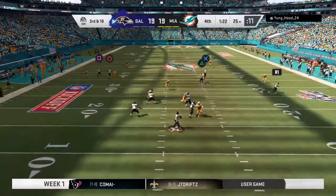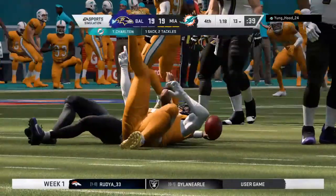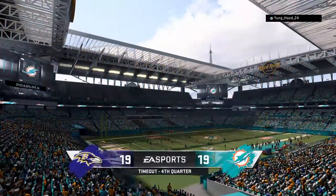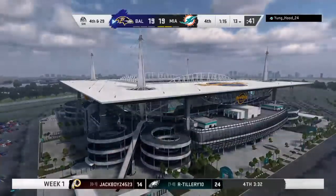Jackson to throw. And he can't get a throw off. He's taken down. What a huge play at this point in the game. Now the Dolphins going to burn the first of their timeouts as it comes with 1:15 left to go in the 2nd half.